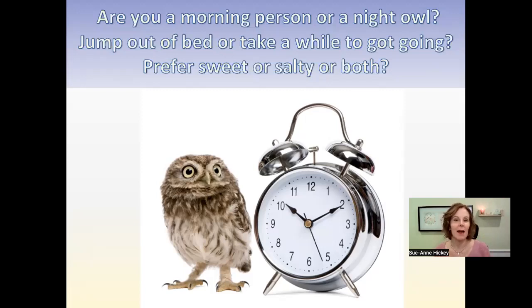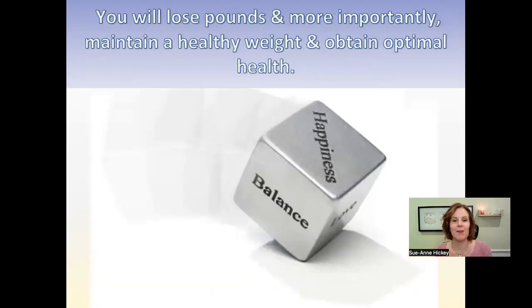Someone might say, I prefer sweet, but they might have something going on like candida that is making them crave more sweets. What happens when you eat the right foods at the right time is you're balancing the body from the inside out. The most important thing is you're going to be maintaining your weight. And I want you to obtain optimal health.